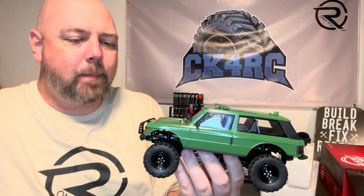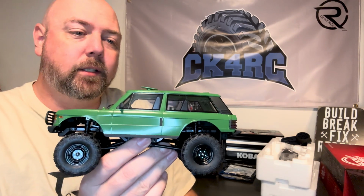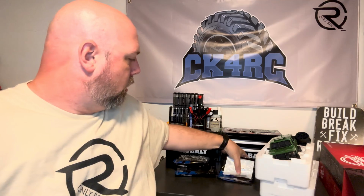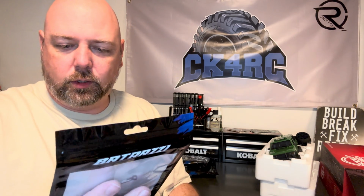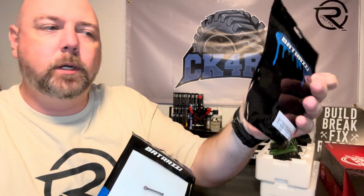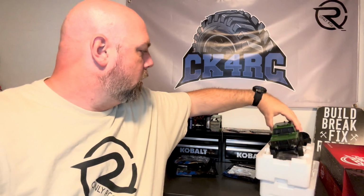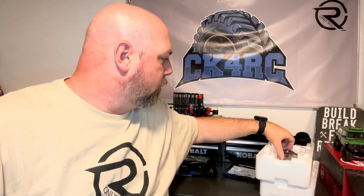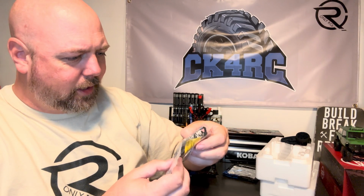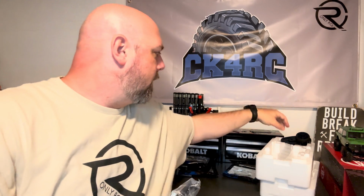But here's my mystery box. We've got the FCX24M Highland, so very cool, along with Batrazi, I'm guessing they're aluminum. Yeah, Batrazi aluminum steering links and Batrazi, there's AL for aluminum, high clearance links. So nice, couple of nice little upgrades there to be able to go ahead and start working on improving this truck. And then we've got the typical stuff in here. There's actually an extra gear in here. There's some decals, of course, charger, all that regular stuff.